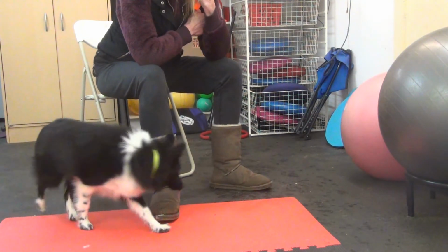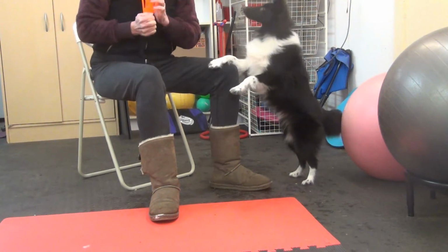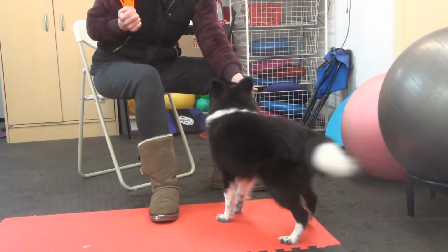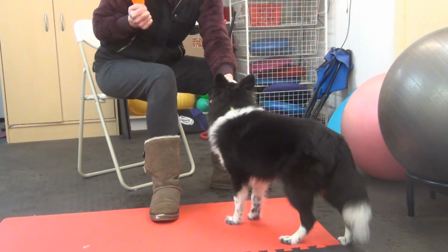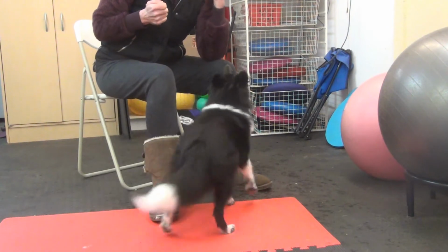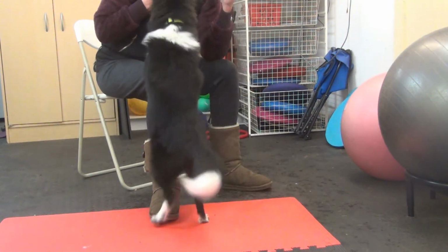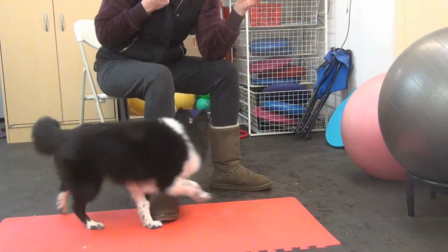Sometimes that takes small little successions to that final finish. Other times it will take perhaps one thing. So I'm going to have a very clearly defined behavior in my mind before I even start so that I can start to get my dog to understand. So the clarity of this particular exercise is I want my dog's nose to go inside of this cone.